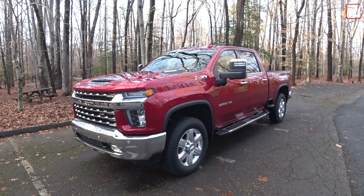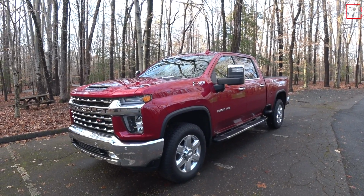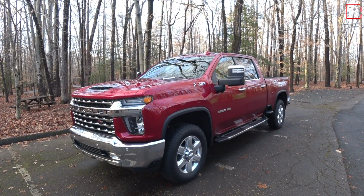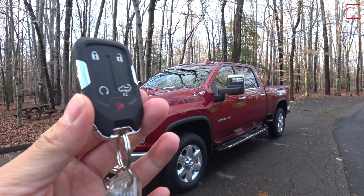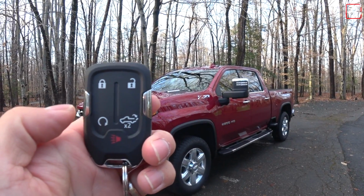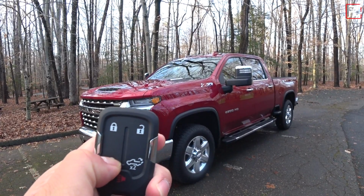So the exterior design of the new Silverado HD may be more of an acquired taste, but let's hop into the interior of this LTZ model and go over some of the changes Chevy has made for this new heavy-duty version. First thing I want to show you, here's the key fob for the vehicle. You can see it's basically the same key fob that I showed you on a regular Silverado. You can also remotely open the tailgate from here. You can also activate the remote start. To do that, just push the lock button here, push and hold that button there.